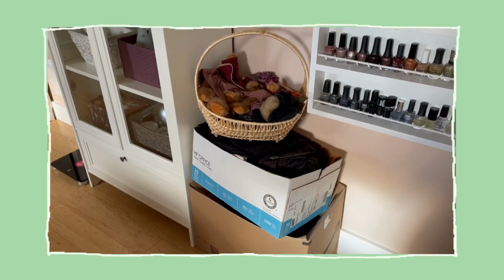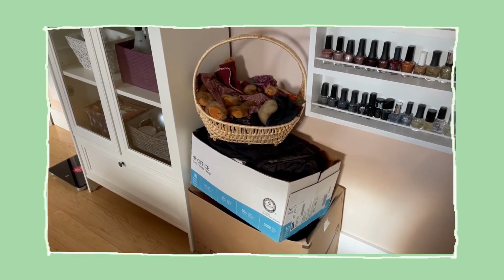I guess I shouldn't say that because there actually are a few things that are still lingering around. I've got these boxes of clothes that I'm selling on Poshmark that haven't sold yet, and so they're all stacked over here alongside a basket full of old antique bears that I'm not quite sure what to do with.